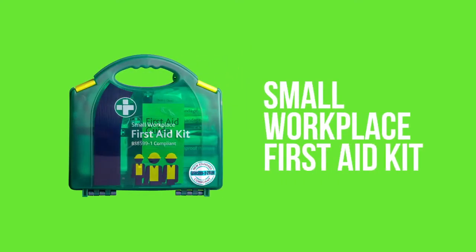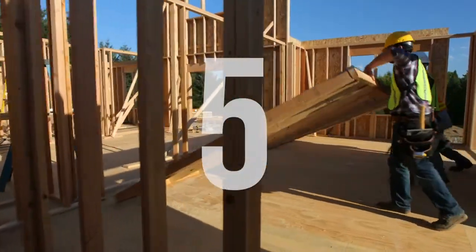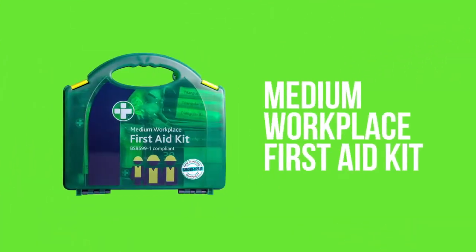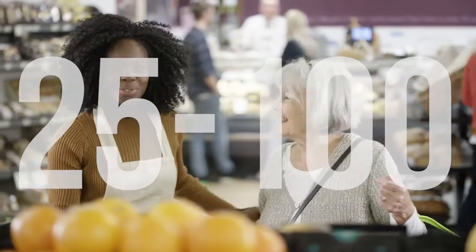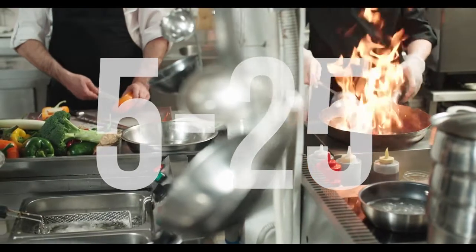Let's take a look. The small workplace kit is perfect for up to 25 people in a low-risk environment, such as an office, or up to 5 people in a high-risk environment, such as a construction site. The medium workplace kit is suited to 25 to 100 people in a low-risk environment, or 5 to 25 people in a high-risk environment.